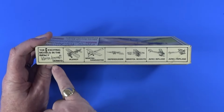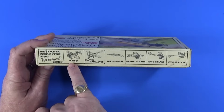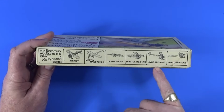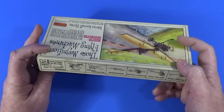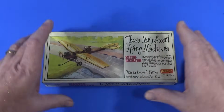On this side, it says the other kits in the series. You've got the Martin Handasyde here, the Blériot, Deperdussin, the box kite, Avro biplane, and Avro triplane. Interestingly, 3 of these, the triplane, the box kite, and the Blériot, I've seen flying at the Shuttleworth Collection. The box kite's a replica. I think the other 2 might be real. Anyway, let's have a look and see what you get inside.